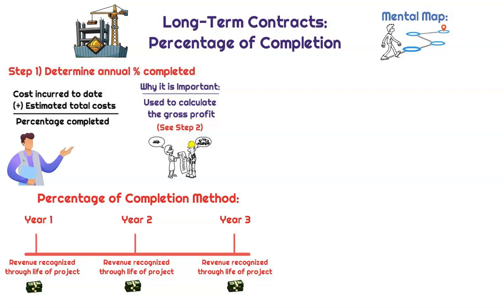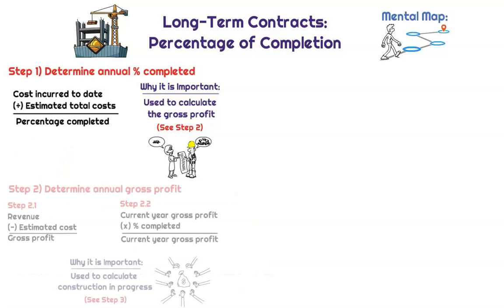All right, but the calculation itself is going to remain the same. And keep in mind that the numerator is the cost incurred to date. Meaning if we are determining year 2 costs incurred to date, we're not only going to include the costs incurred for year 2, but also the costs that have been incurred in year 1, right? This is everything up to this point divided by the total estimated amount. And we got to ask ourselves, why is this even important? Because we're going to use this percentage to calculate our gross profit going forward. Step 2 is focused on gross profit.